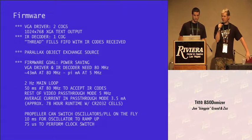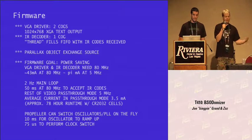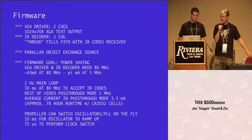So the average current while it's passing through video is 3.5 milliamps, so you can get about 78 hours of runtime with it off the 2 cells. And that's including throwing up the occasional BSOD.